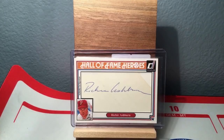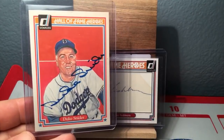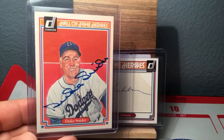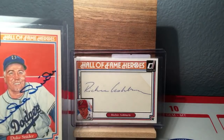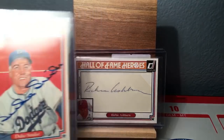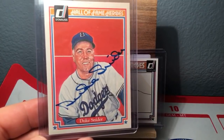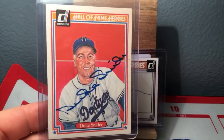Okay, so I found the regular Hall of Fame Heroes. This being the baseline idea, there were only 44 cards in the Hall of Fame Heroes set. So I said, hey, I'm going to take that design and make a cut signature version of it. The guy who painted these pictures was Dick Perez, famous artist in baseball cards.